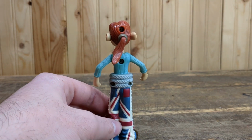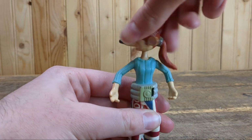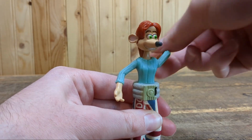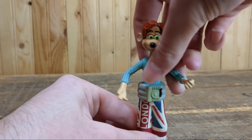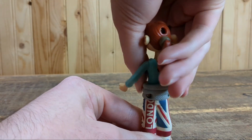Anyways, yeah, she's very good looking detail-wise. Her articulation, she can go 360 with her head. You can go Exorcist style. You can move her arms as well, both, and her waist. You can move it 360 as well.